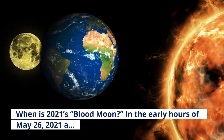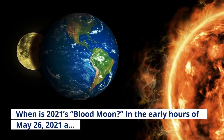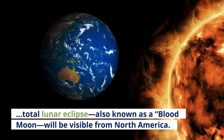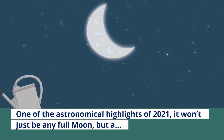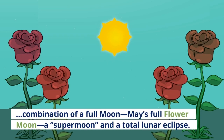When is 2021's blood moon? In the early hours of May 26, 2021, a total lunar eclipse, also known as a blood moon, will be visible from North America. One of the astronomical highlights of 2021, it won't just be any full moon, but a combination of a full moon, May's full flower moon, a supermoon and a total lunar eclipse.